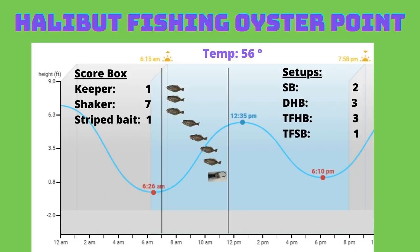Today started out great. Within 15 minutes, we had 3 hookups in the same area on the incoming tide. But then it was one here and one there. The water temp was about 56 degrees.